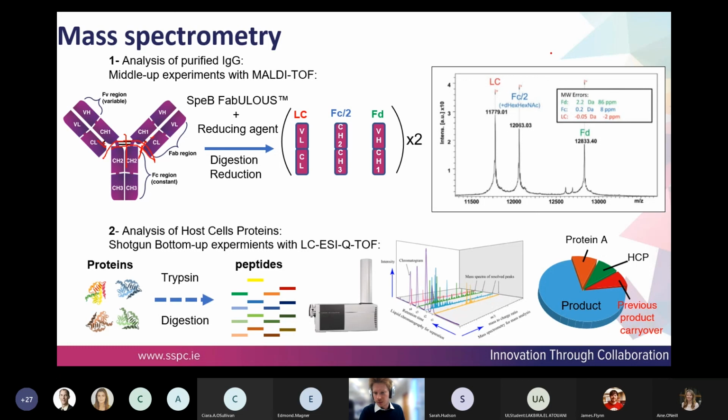And I will analyze it by MALDI, since MALDI is suitable for this kind of analysis. And finally, for the identification and quantification of the host cell proteins, I plan to use a shotgun bottom-up strategy with LC-MS and label-free quantification, in order to obtain the quantity of each product, of the carryover, the HCP, and the protein A leaching.